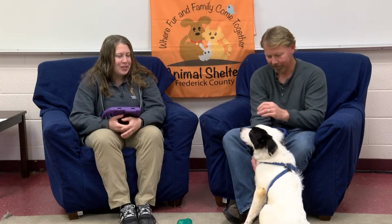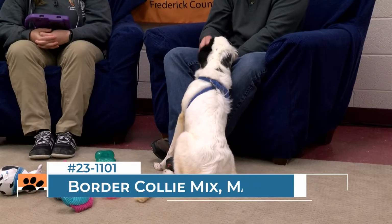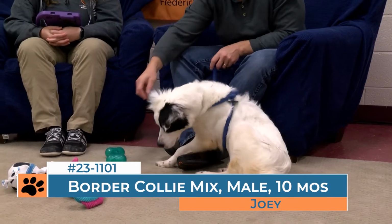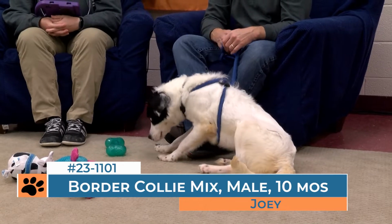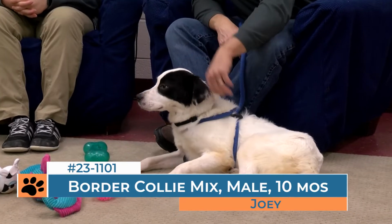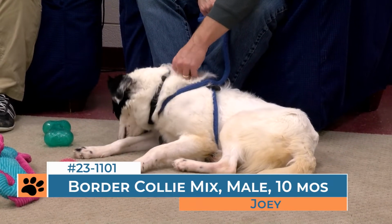Our next dog is one of our very new additions to the adoption floor. He made it out just this week. His name is Joey, and he is a border collie, and he's still quite a young dog at about 8 to 10 months old. So he's still going to have a lot of that puppy or adolescent dog energy, mixed in with just the normal I'm a border collie energy. So you want to make sure that you're prepared for all of that before you take this guy on as a new pet.